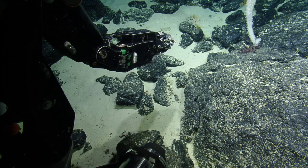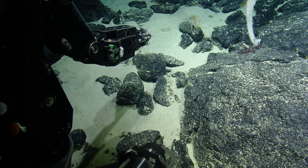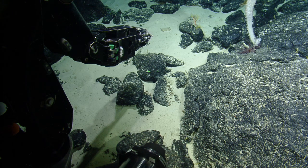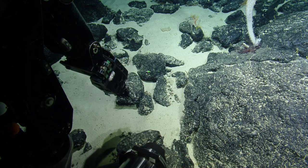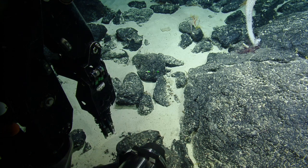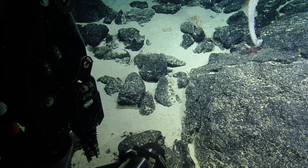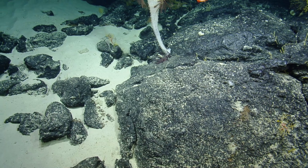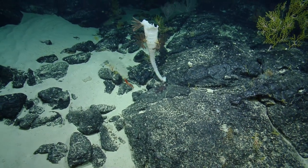So science, once the arm is stowed, there was a greenish coral in the back where we should have taken a closer look. Sure, yeah. Shoulder up. There's green coral back there, Robert. We're looking behind the sponge, right behind it. If you circle around to the left.